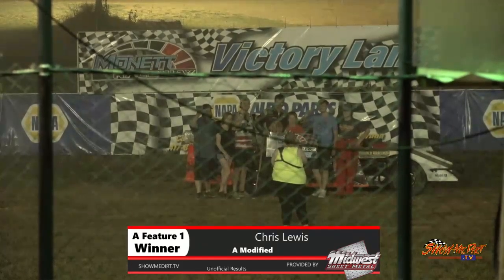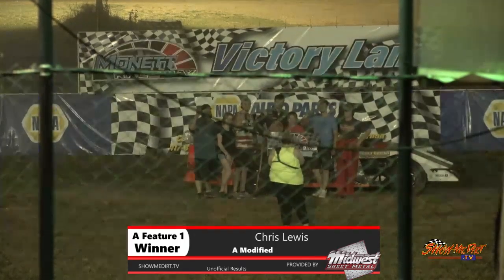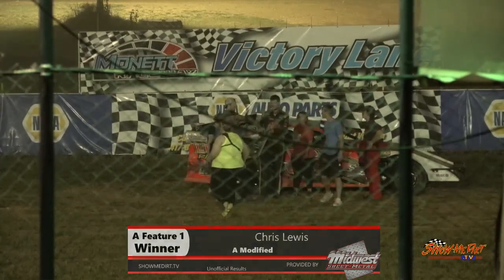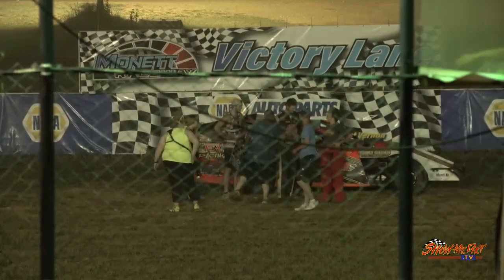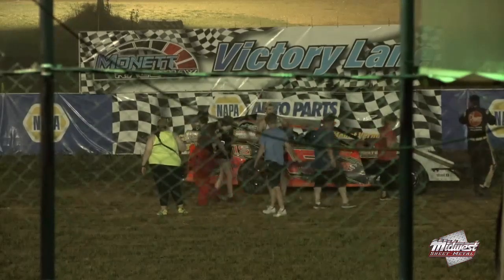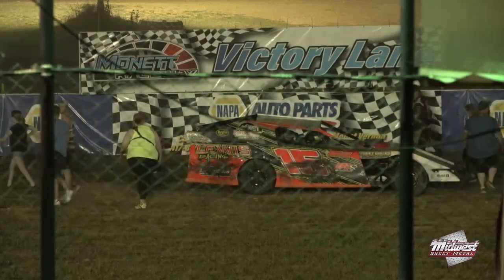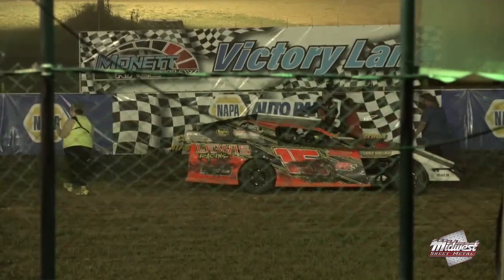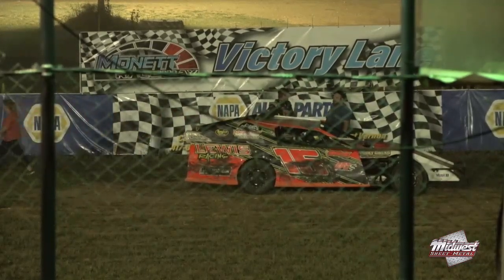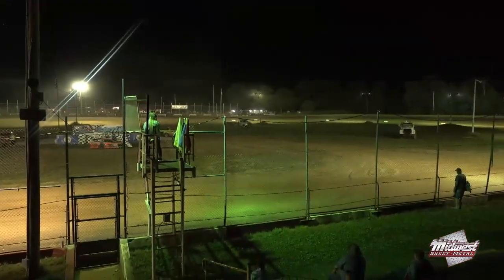That will take us to our 50 lap enduro race. Again, 50 laps the distance, 24 entries tonight. We will be running these 50 lap enduro races every week from now on. $35 is the entry fee. One more big round of applause for the 15L of Chris Lewis.